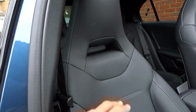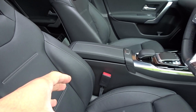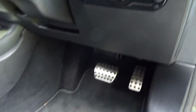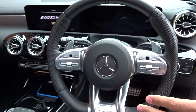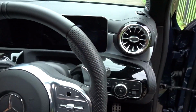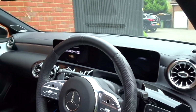But obviously you can opt for the Super Sport seats, which I haven't had before, so I couldn't compare for you. And then you've got your lights, so you've got automatic, which you just tend to leave on. Handbrake there. Your AMG mats as well, and this lovely steering wheel. So it looks pretty complicated, but once you're in it, you will get used to it. So you've got your controls on the right side, which control the right screen, and your controls on the left side, which control the left screen. But yeah, we'll jump in and have a look at that anyway.